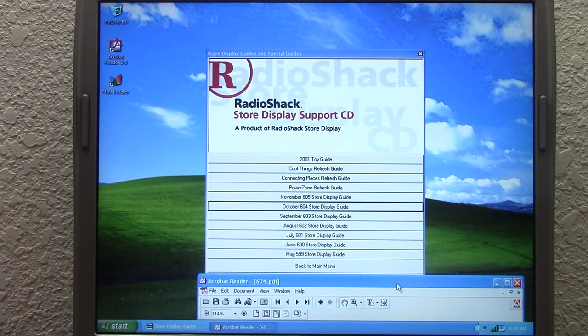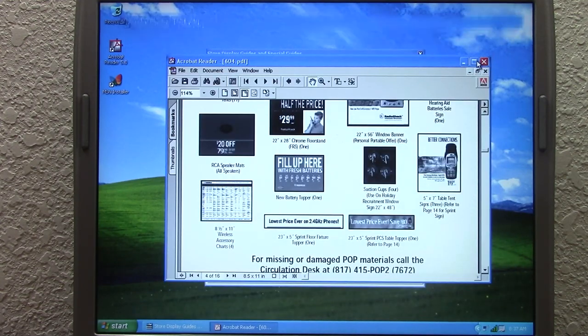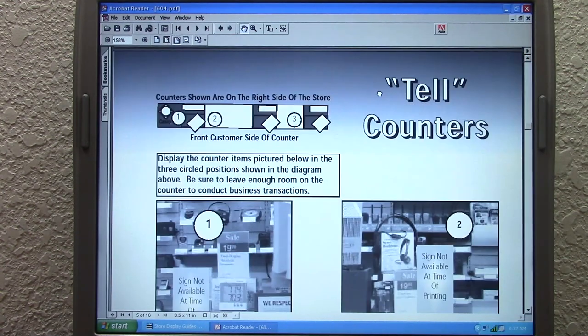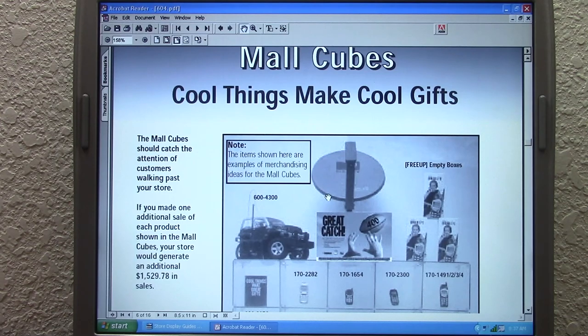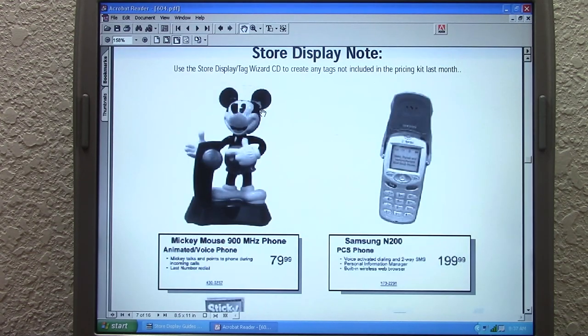And yeah, you see we've got June, July, August, September, October, November, power zone refresh, connecting places, cool things, refresh guide. So this is going to change month by month, but it has all of them in here. I guess you could look at what has changed, maybe like a refresher on the current month. Mall cubes, cool things make cool gifts. New products. Mickey Mouse 900 megahertz phone.